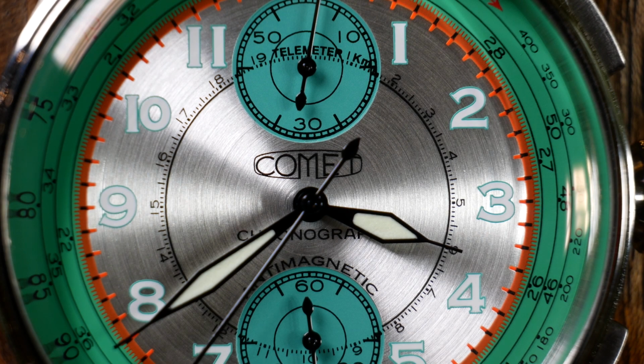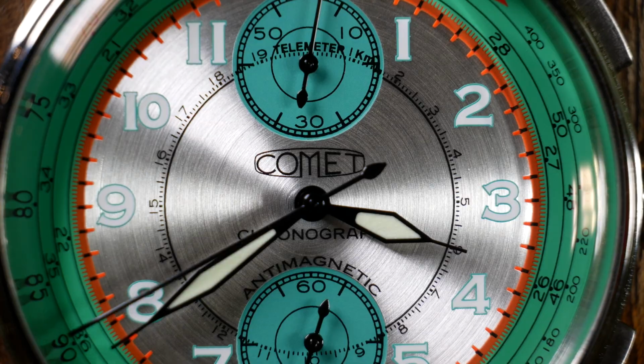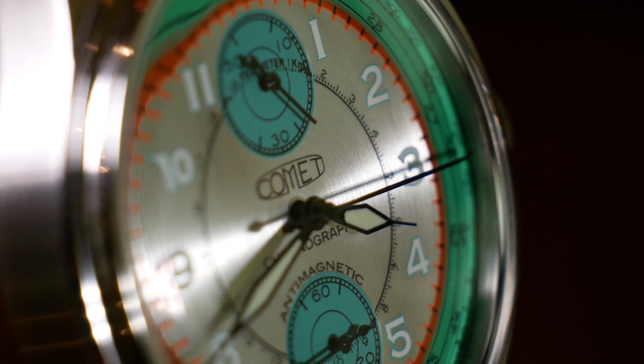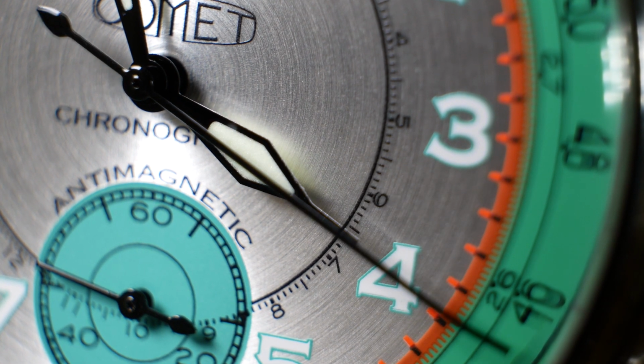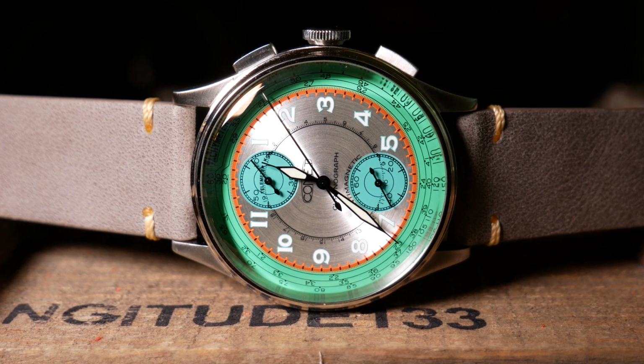Just beyond the logo, we do have the telemeter scale. And that scale is basically used to tell the distance from an event to you based on the speed of sound. Think about how you count the seconds between seeing a flash of lightning and hearing the thunder to tell the distance. And that scale also runs right through the middle of the two subdials.